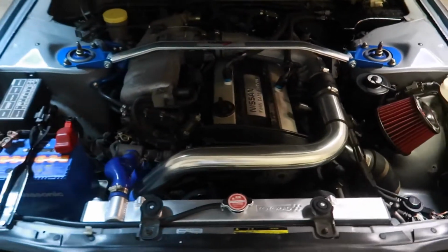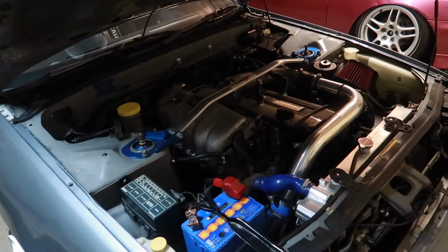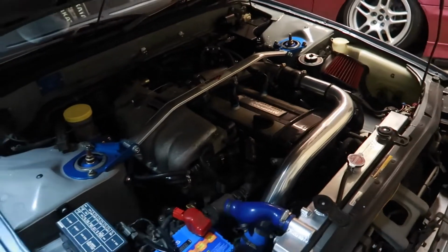I'm incredibly stoked. And then at the end of May, hopefully if everything works out accordingly, my buddy Evan will be tuning the Skyline. And hopefully shooting for around, again, 280 to 300 wheel. That'll make me the most satisfied.